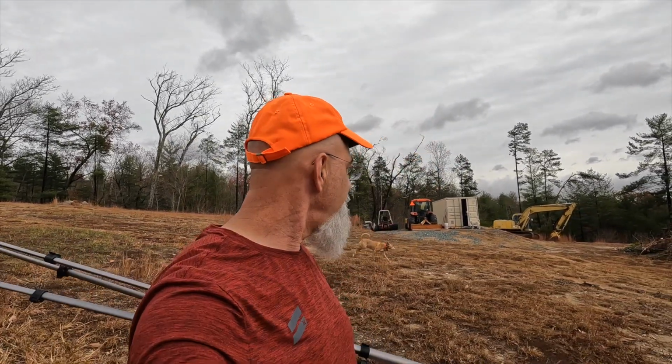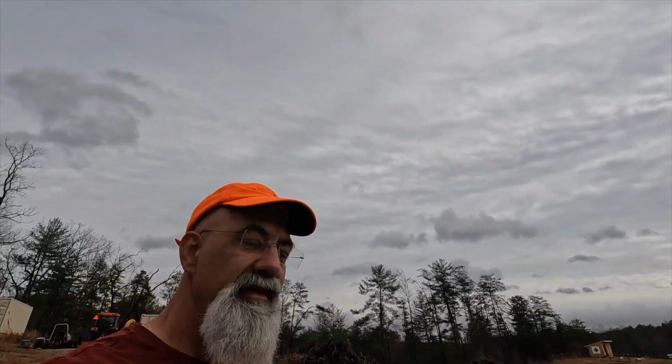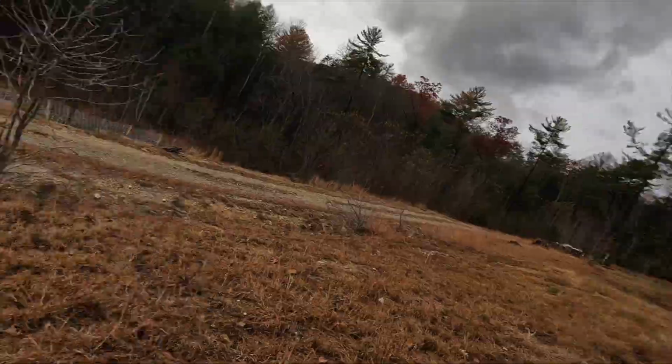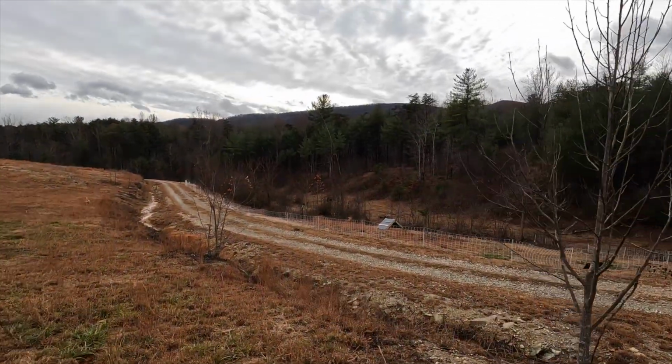Well, it is a warm December day, and I figure today is a great time for us to move some fence. I'm sitting in the house doing paperwork I don't really feel like doing, so this is a good excuse to get outside, get some fresh air. The goats have pretty much eaten everything that they can eat in here. We're gonna move that fence over to the hill.